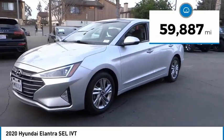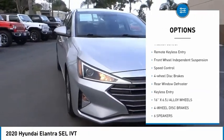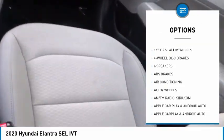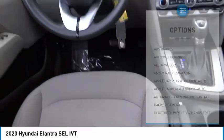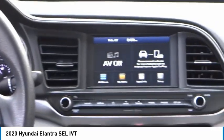Here are some of this vehicle's great options: electronic stability control, alloy wheels, brake assist, traction control, remote keyless entry, front wheel independent suspension, speed control, four-wheel disc brakes, rear window defroster, keyless entry.